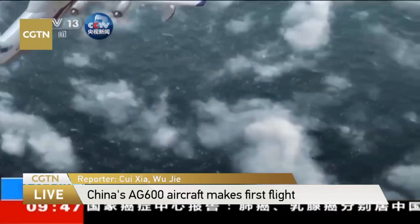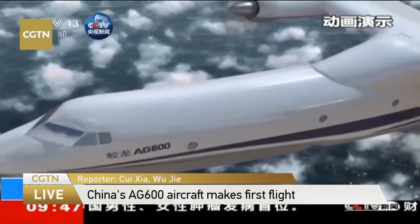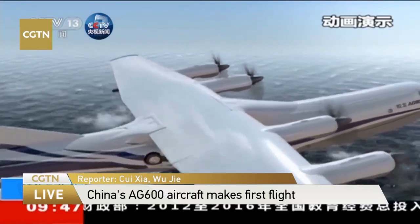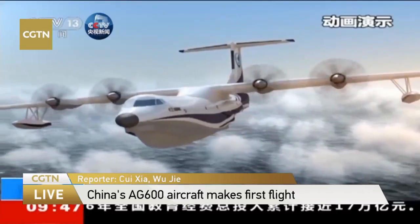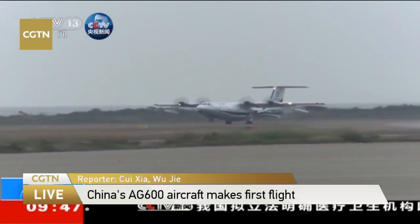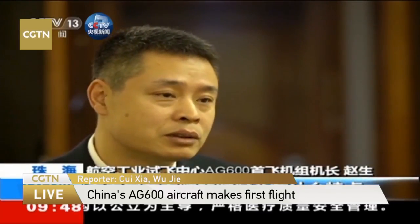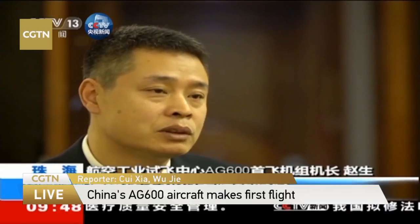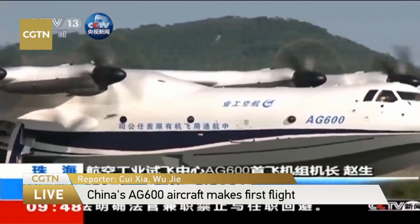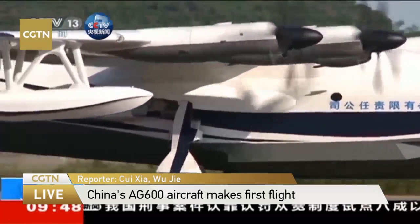Also, we will check that the performance is going well and all the functions are working, and we'll also have a zone that's 40 times 60, and the flight height is around 3,000 meters. So we are fully prepared, and we will conduct a simulation of landing. We will head toward the ground, but not land very close to it. That's the simulation of landing. We will look at what features it will have when it really lands, and want to make sure we can manage the landing of the AG600. That's why we conduct the simulation.